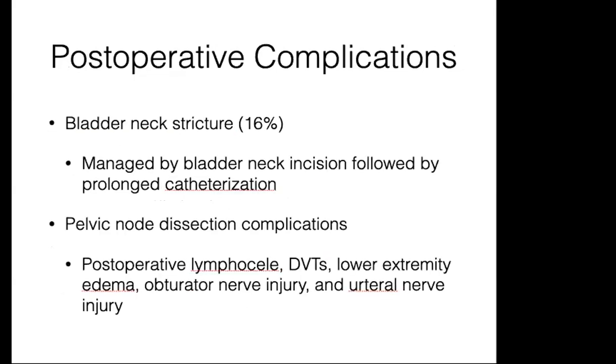Bladder neck strictures occur at 16%, which can be managed by bladder neck incision followed by prolonged catheterization. Pelvic lymph node dissection complications include postoperative lymphoceles, DVTs, lower extremity edema, obturator nerve injury, and ureteral nerve injury.